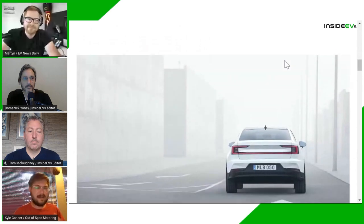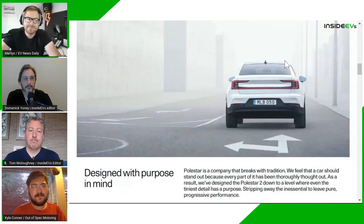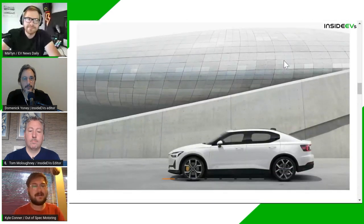The seats were made out of like sportswear, really cool stuff. I mean, I was very, very impressed. And that's what Polestar does, right? It's run by a designer. All the technology comes from Volvo.